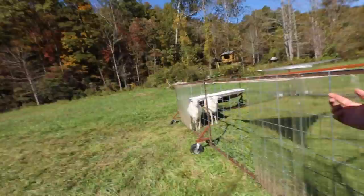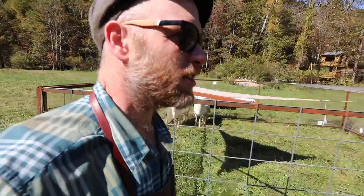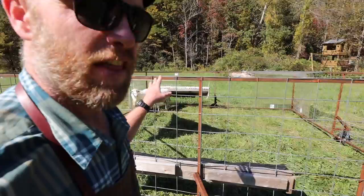Nacho there on the left is our breeding ram. And the Escalito there on the right is our wether. He's a castrated male. He's pretty much just a buddy for this guy. That's it. He's just a buddy, so he doesn't have to be alone. They fear being alone more than they fear death.